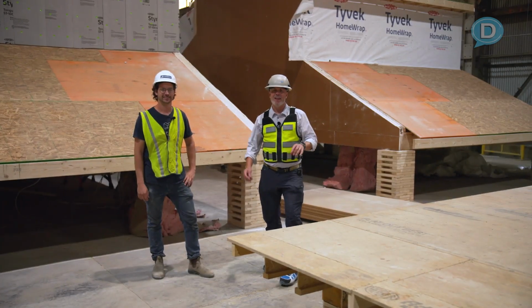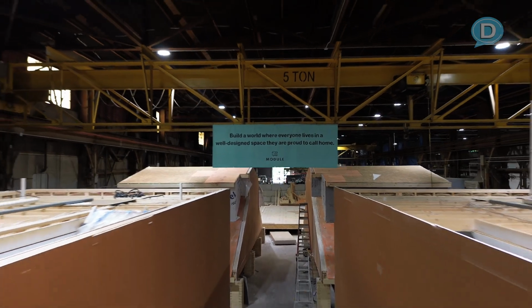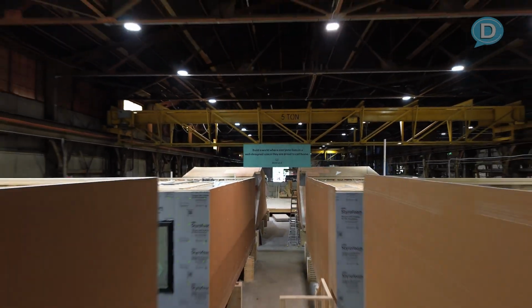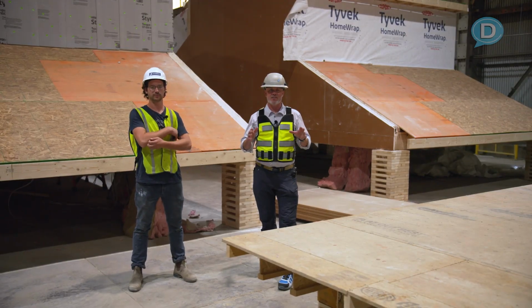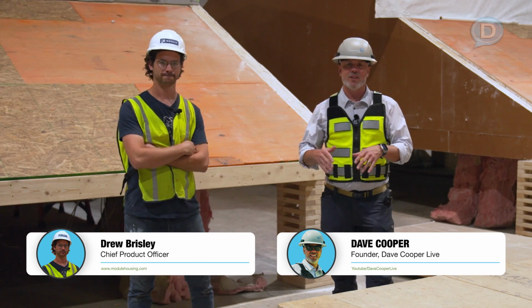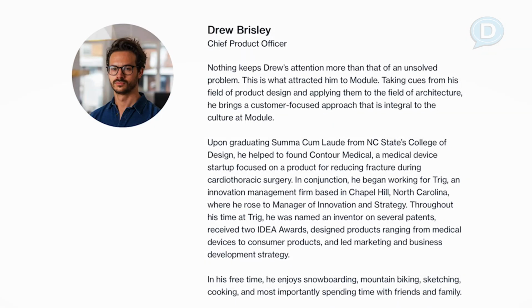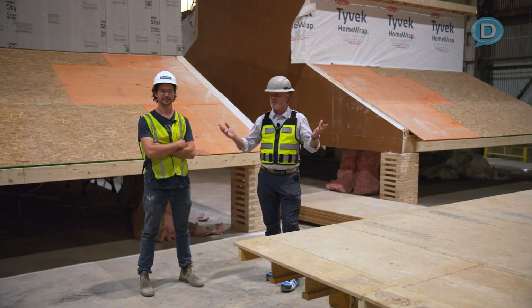All right, everybody, we are at the last mile. That's right, we're at Module's new manufacturing facility. They have been at this for a long time, trying to get this up and running, just like you heard from Brian Gaudio a few moments ago. And now I'm standing with Drew Brisley, who is the Chief Product Officer and co-founder. He's been here since the beginning, trying to build this up, and now you guys have your first factory.